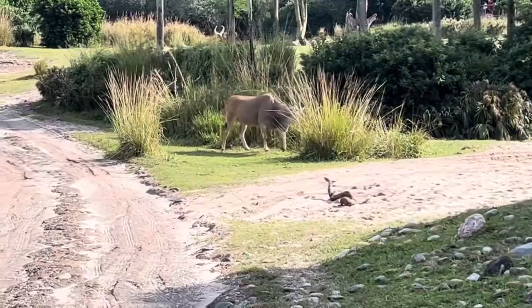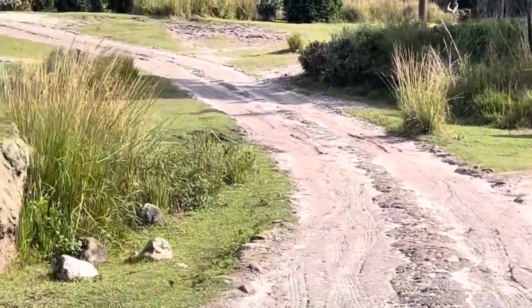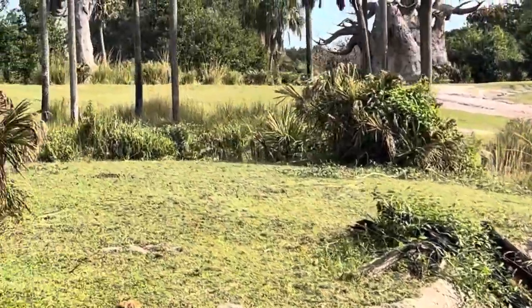Now, both the male and female elands have horns, but the females are a lot skinnier and more spiraled. Their bodies are very large, but they're mainly made up of muscle. Because of this, they can leap up to 8 feet in the air from a standing position.